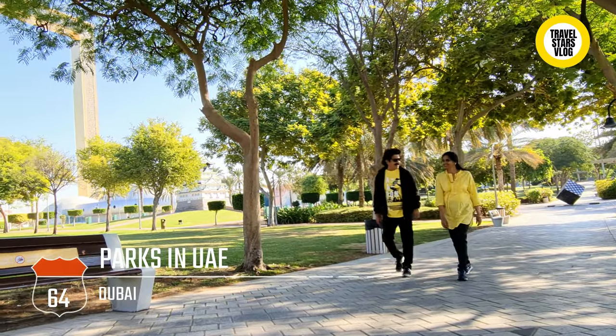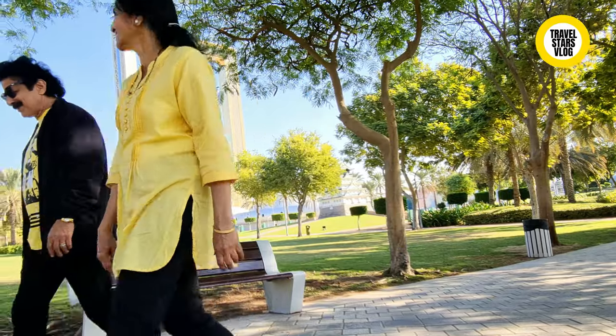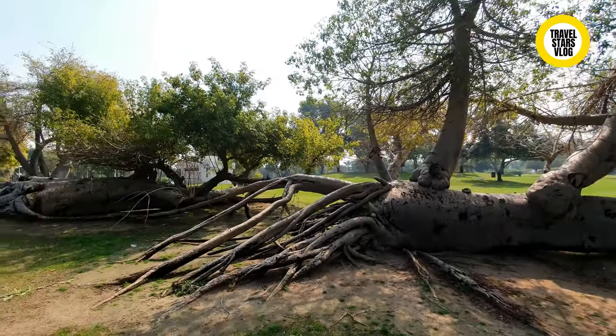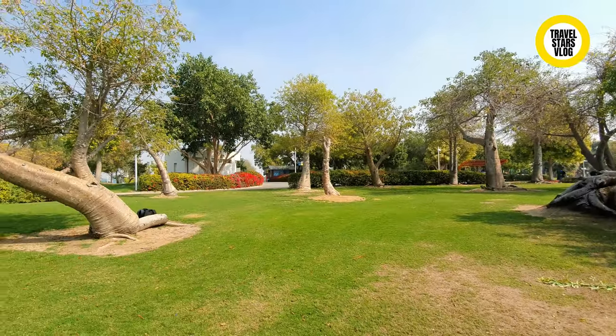Number 64, Parks in UAE. UAE has beautiful parks. Some of them are Zabeel Park, Creek Park and Al Safa Park. You can do barbecue at designated area and spend quality time with your family.